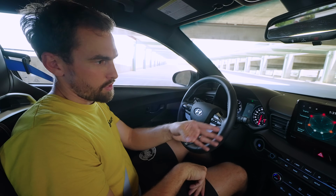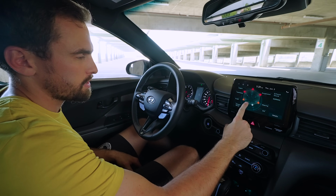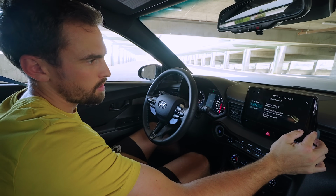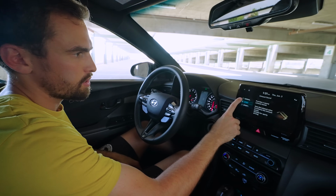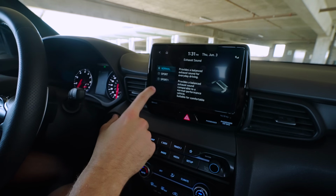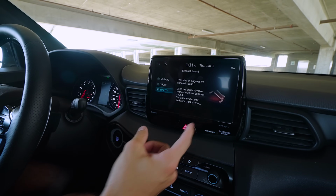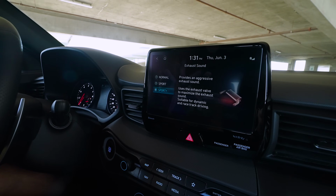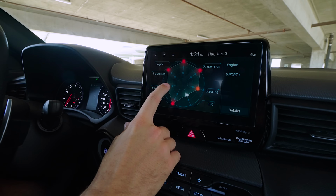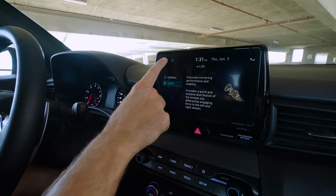A couple more things when we're looking at the screen here. So let's say we're looking at the exhaust sound, and I'm messing around, and I'm like, well, what does this actually do? You can see it has exhaust sound selected here, and I click details, and look how immediate it is. So on normal mode, it tells you exactly what it does. Provides a balanced exhaust sound for everyday driving. Tells you what it does in sport, opens up the valves. Tells you in Sport Plus it uses the valve to maximize exhaust sound and is suitable for dynamic racetrack driving. It gives you a little description of absolutely everything that's in here, and it educates you on what exactly is happening.